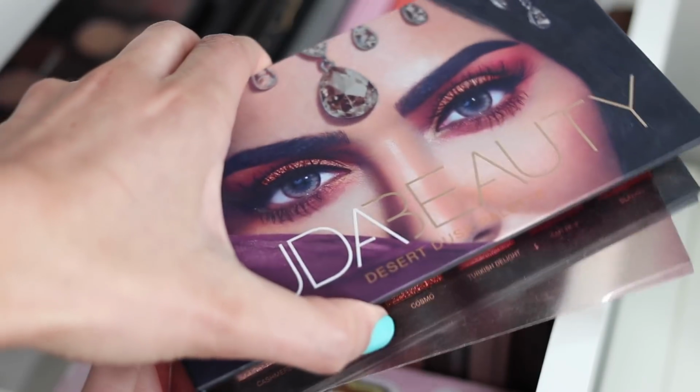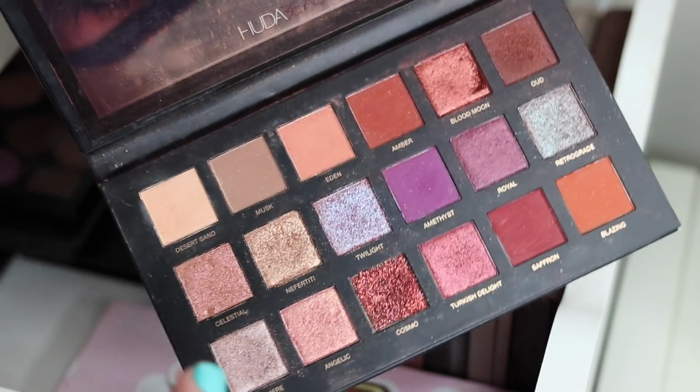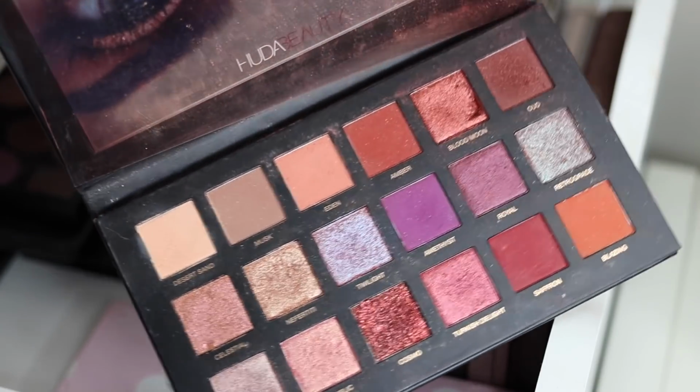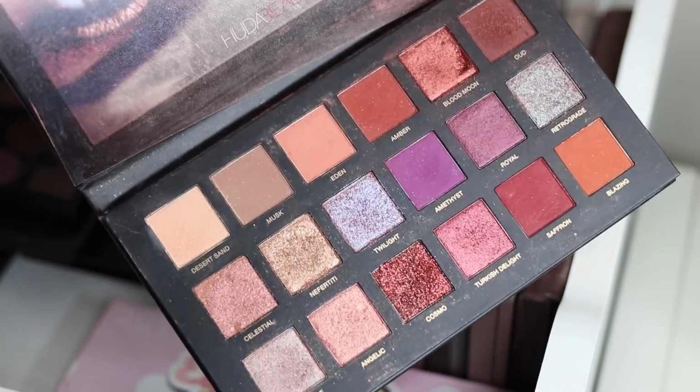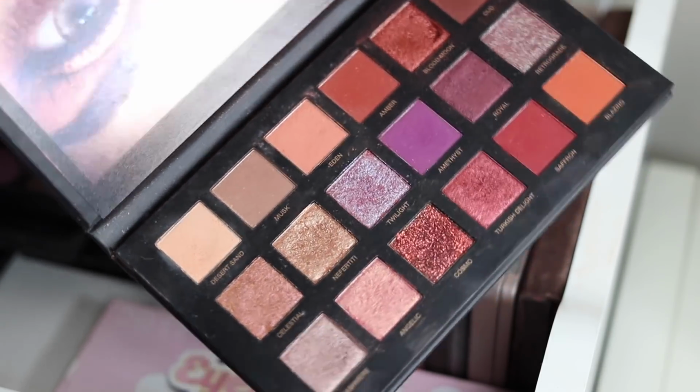Then I have the Huda Beauty Desert Dusk palette. I still have this little sheet in here. I really love this palette. I've used it a lot. I've got a lot of use out of it. It's pricey. That's why I got it with a gift card. I only recommend getting it when it's on sale because I just don't think it's worth the original price point.